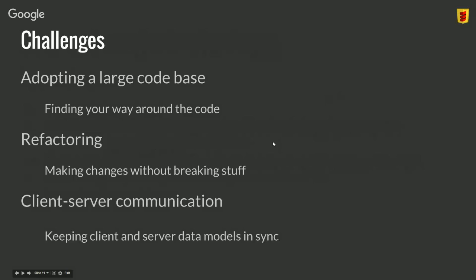And then the client-server communication. This is especially problematic because you usually have different teams working on the client side and the server side. So basically, you are just transferring JSON back and forth. But how can you know what's in that JSON? How can you make sure that the data models actually stay in sync between these two?